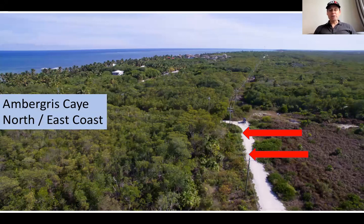Today I want to tell you about a couple properties on the northeast side of Ambergris Caye that have recently had a significant price drop, and the seller is still willing to offer their 10-10-30 or 10-10-10 program on these. So if you're interested in buying a nice sized property on North Ambergris Caye with road access, with power in the area, then definitely check out these three properties. One of them just might work for you.